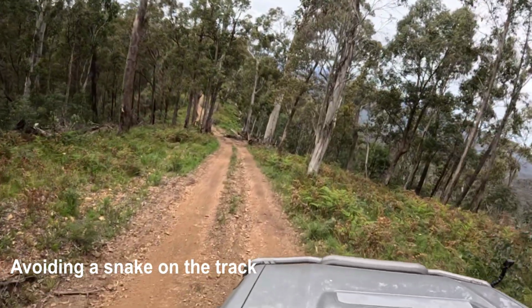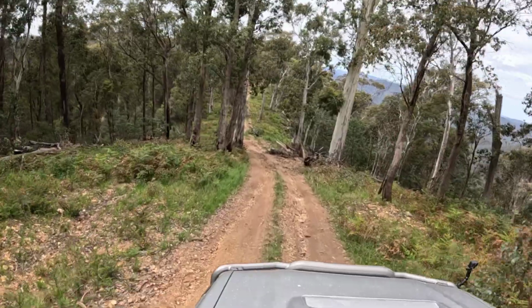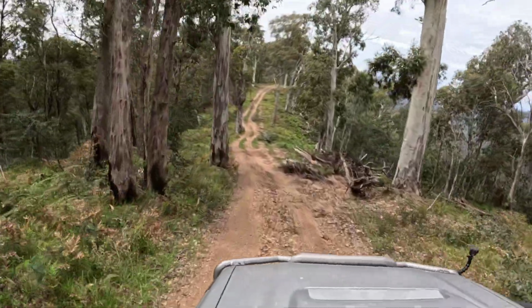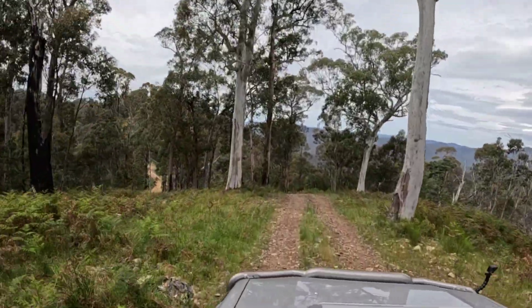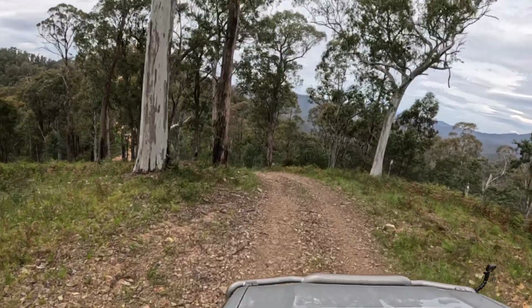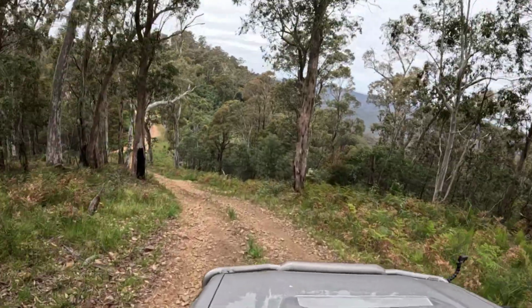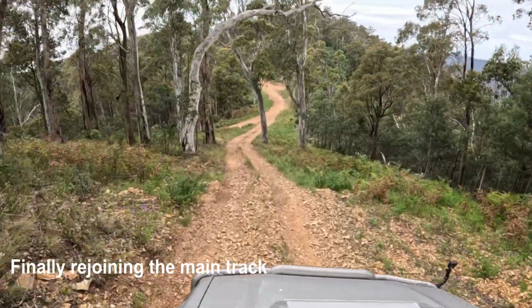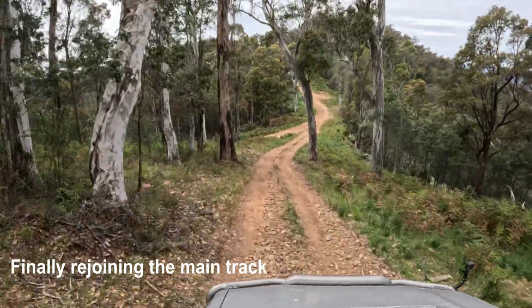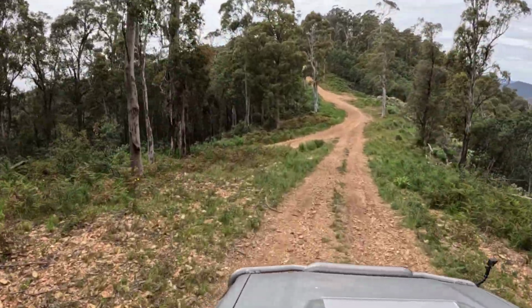And yeah, that was actually a snake on the track there, if you're wondering why did I drive off the track like that. That was the reason for heading off the track the way that I did. And you can see at the bottom of this descent, we're actually rejoining the main track, so that bypass that we took off and the main track sort of continued on the left, at least I think that was the main track, we're rejoining it here.